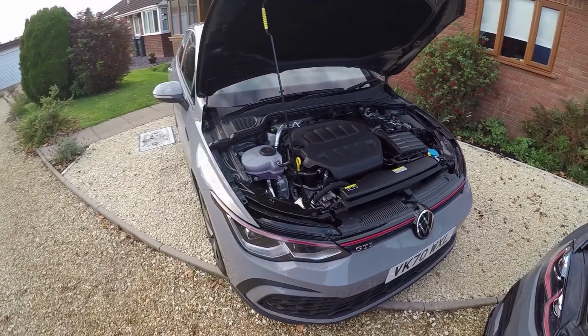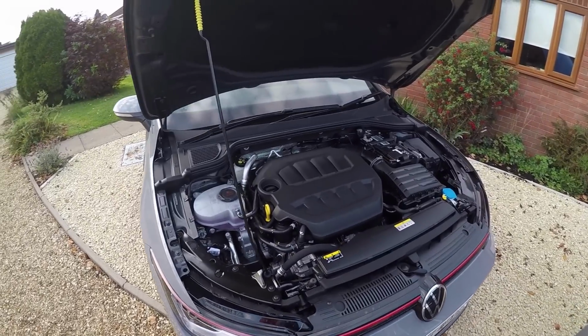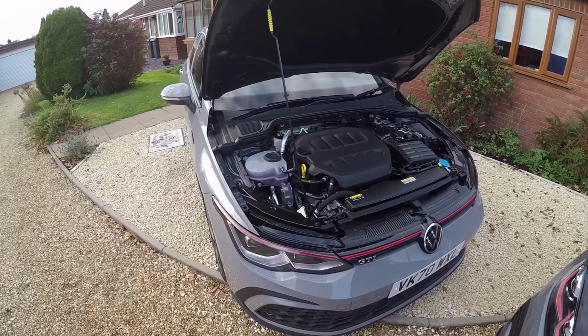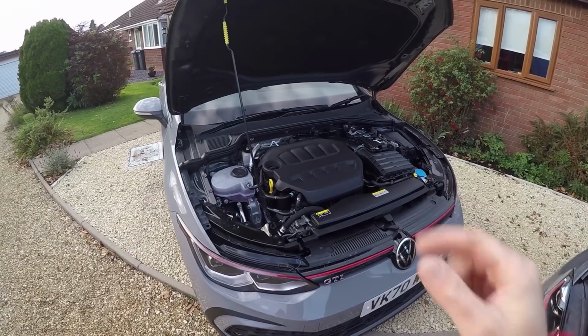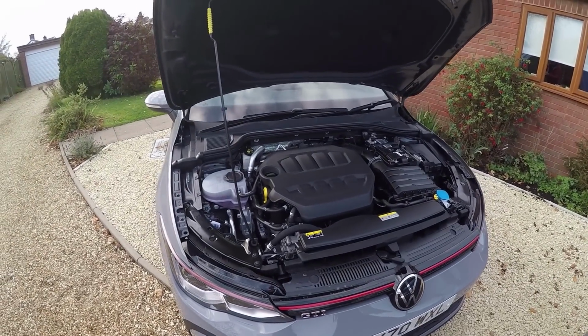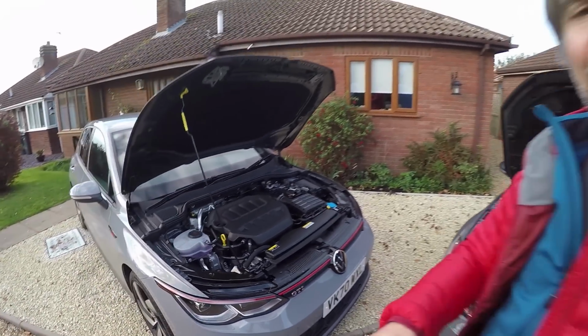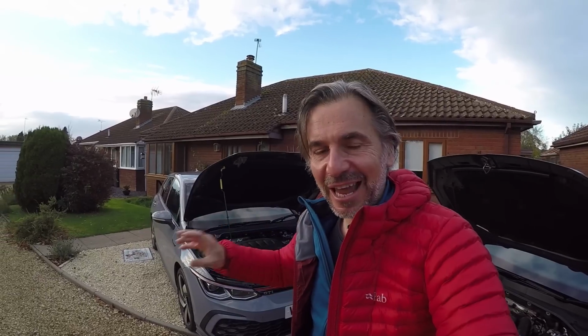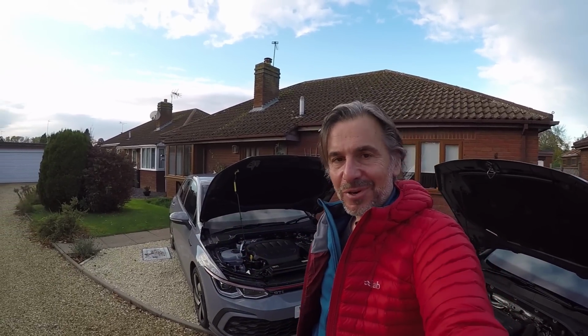In this car it produces 245 PS, that's 241 brake horsepower, about 370 Newton meter of torque, which is an exact match for the old Mark 7.5 GTI performance. But somewhere along the line it's lost about 0.2 seconds in the 0 to 62 time. I'm not sure why that is. Maybe it's a little bit heavier, who knows, but whatever. Let's go and find out how it really drives. Forget the stats, let's go and drive it on a wonderful British country road.